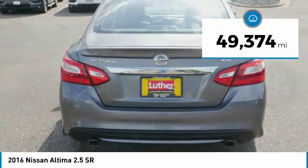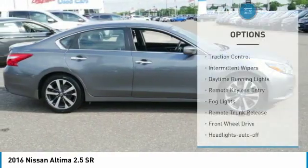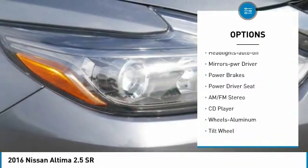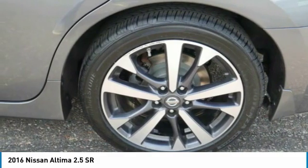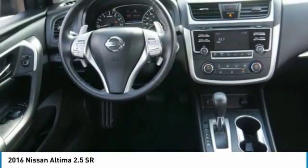This vehicle has less than 50,000 miles. Here are some of this vehicle's great options: traction control, intermittent wipers, daytime running lights, remote keyless entry, fog lights, remote trunk release, FWD, headlights auto off, mirror memory, power brakes. This beauty will make even your house keys jealous. Drive it today.